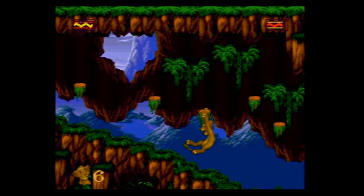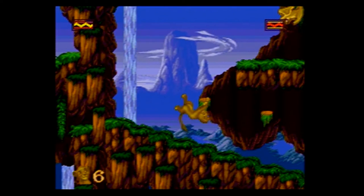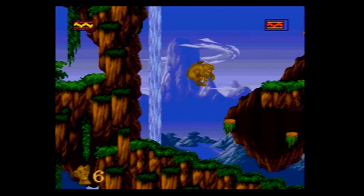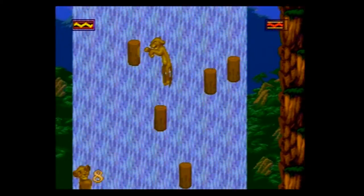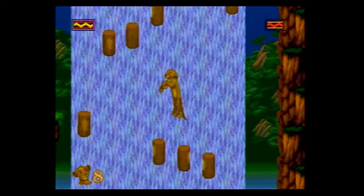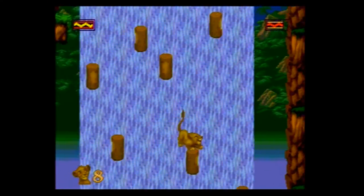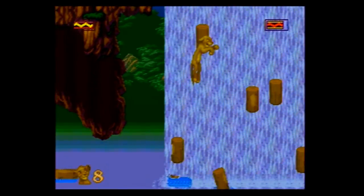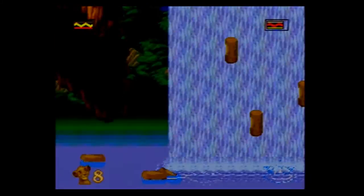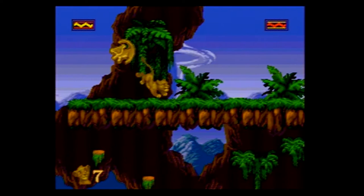I'm beginning to hate this game. I mean, look at this jump of wizardry you have to do here. And if you thought that was bad, oh boy, the logs. The waterfall logs. I died here so many times, it's not even funny. No matter how many times you jump, you just keep going down. And Simba can't swim. What?